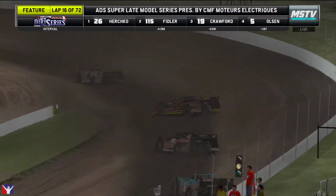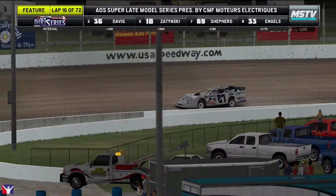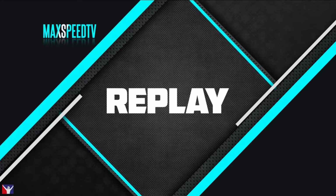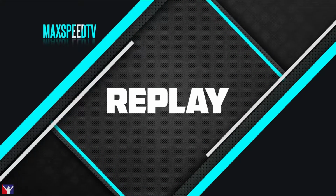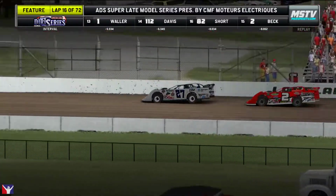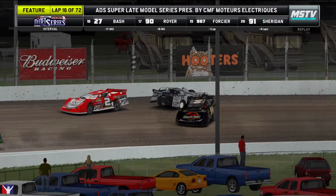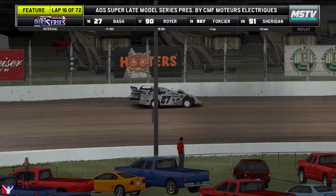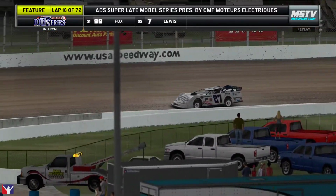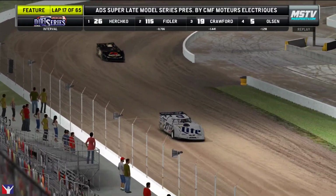Let's take a look. This time it is going to be JR Bash getting involved in this one. Let's take a look and see what happened. Him and the 2 of Kyle Beck back here battling, so not sure. Oh, Kyle Beck is going to get a piece of him, and get a piece of him again. It's going to drag him backwards a little bit. So Kyle Beck in the 2 getting a piece of the 27, the 90 of Trevor Royer going around as well there. I'm not sure what brought that out.